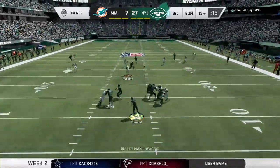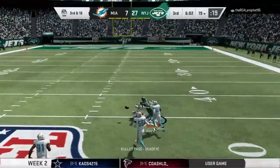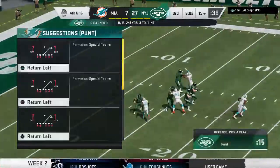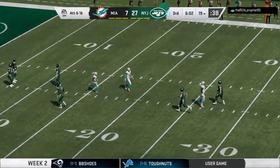3rd and long, it's Darnold looking deep downfield. And that'll wind up incomplete. Bold play call there. Now it's 4th down.